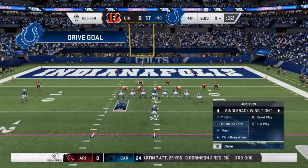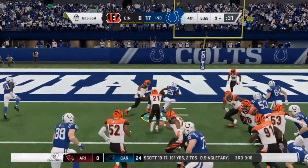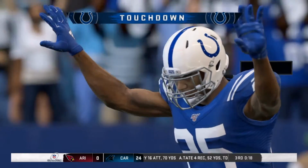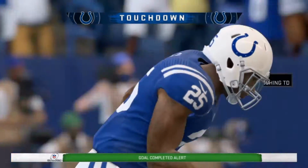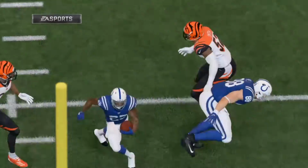Smith trying to run for it. And he'll get into the end zone. Touchdown, Indianapolis. A 9-yard touchdown run. And the Colts, they add on to their advantage.